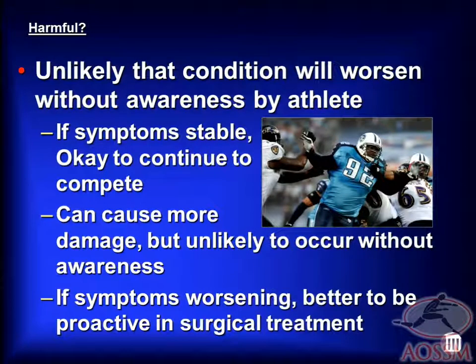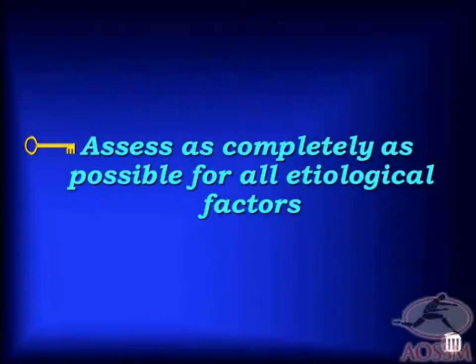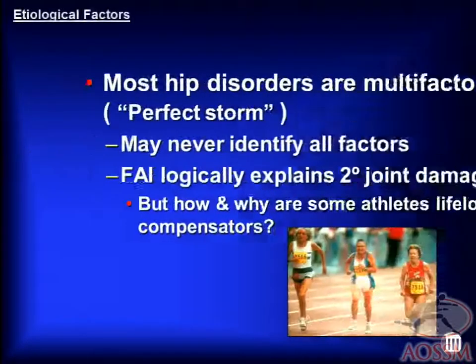Will they cause more damage? The answer is it's sure possible, but it's not going to happen without them knowing it. If the symptoms are worsening, then it's probably better to be proactive and recommend surgery rather than simply wait until it gets completely disabling. And lastly, I think assessment should be as complete as possible, looking at all etiological factors.